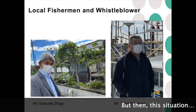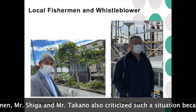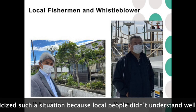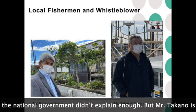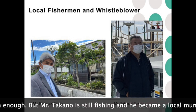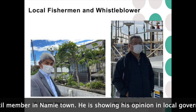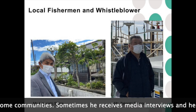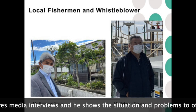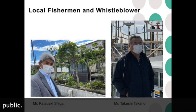In this situation, local fishermen Mr. Shiga and Mr. Takano also criticized it, because local people didn't understand well. TEPCO and the national government didn't explain enough. Mr. Takano is still fishing, and he became a local municipal council member in Namie town. He shows his opinion on the government, local government, and some communities. Sometimes he receives media interviews and shows the situation and problems to the public.